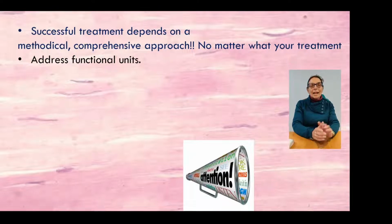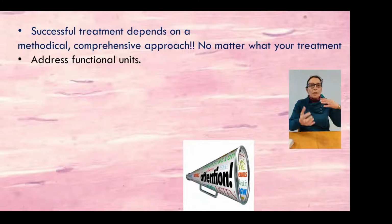So the most important central tenet for the treatment, to get a successful long-term treatment result, depends on doing a methodical, comprehensive evaluation. And that applies to any treatment, but particularly with musculoskeletal medicine, when we have so many biomechanical factors coming into play and one's compensating for the other. So no matter what your treatment is, if you don't do a methodical, comprehensive evaluation and apply the treatment accordingly, then you're not going to get a good long-term result.